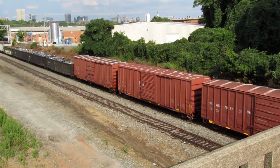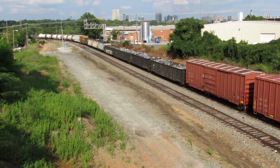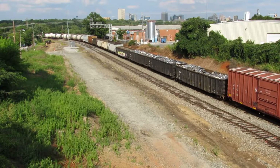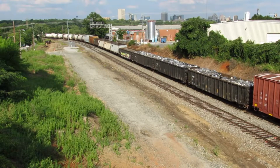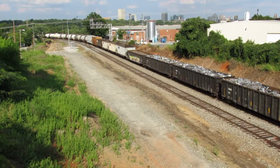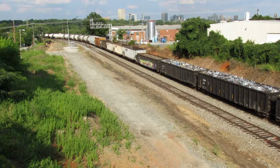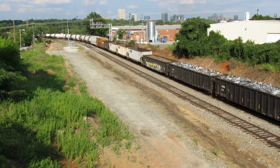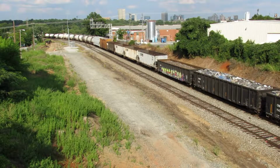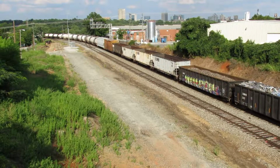More scrap metal. My battery may end up not holding up on me. It's about a 15-minute video right now, and I got a blinking red light. And I don't think I had the presence of mind to throw a spare battery in my pocket before I left. So if it stops, that's probably going to be it. But I'm also figuring we're pretty near the end of this train, too. And I've certainly talked enough for this video.